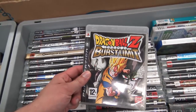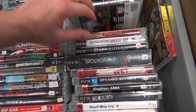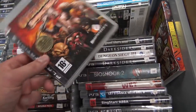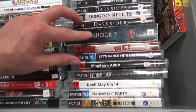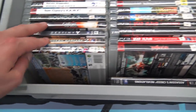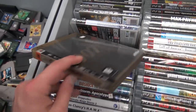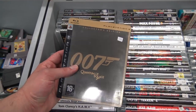Let's see what we have here. Burst Limit, Dragon Ball Z, but I didn't like the game in general because it was very short. Overlord is another favorite one of mine. I also own it on Steam, but I want to have physical games. Notice there are two Tekken 6, sometimes you don't see them at all, and now you see a couple of them. 007 Quantum of Solace Limited Edition.